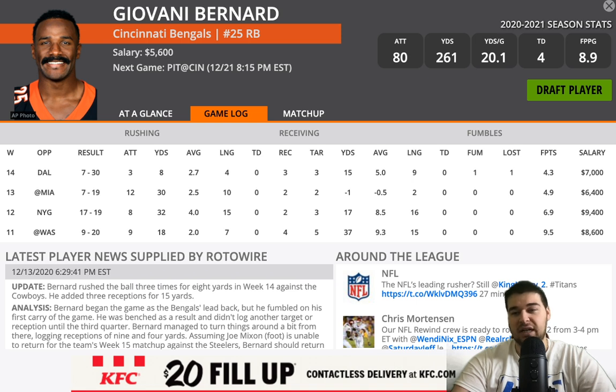There is pass catching upside with Bernard. I mean, you really expect him to do a lot more with that starting role. And he's had some solid matchups against New York, against Dallas, and he hasn't done anything with them. But yeah, like I mentioned, he did fumble his last game and he was benched. So as long as he can hold on to the ball, I think he'll be fine here. And at 5,600, I actually like that price a lot.